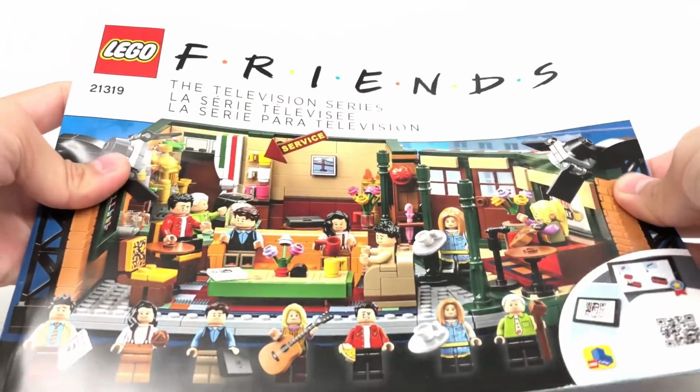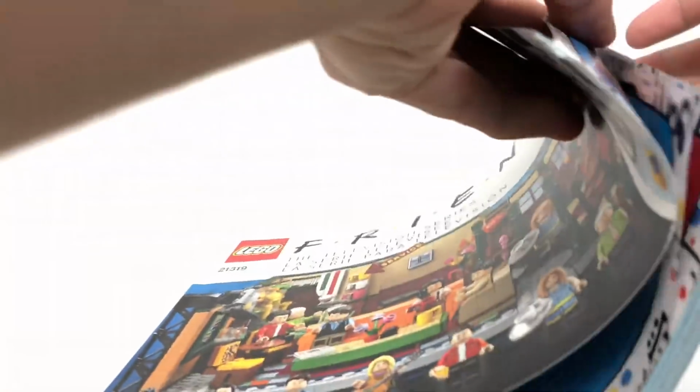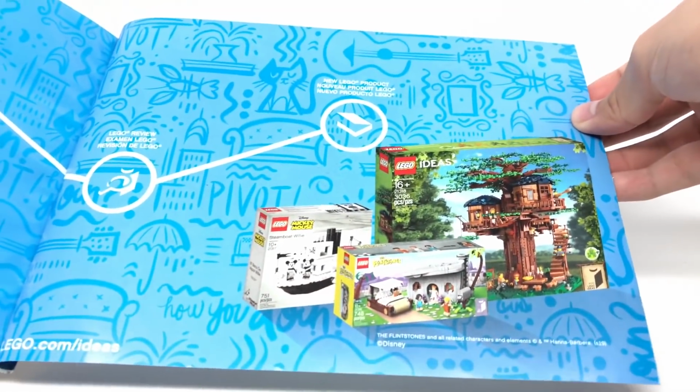Very nice instruction booklet, as expected with LEGO Ideas sets, where you get a look at a little briefing of the Friends TV show, which is really interesting on what LEGO has to say about the show since it is more adult-orientated. Also, the fan designer's interview, which is always nice to see. The LEGO designer. And of course you have it in different languages. At the end, not really any interesting ads, except for the ones related to LEGO Ideas, where it shows a treehouse, Steamboat Willie, and the Flintstones, which are always nice to see.